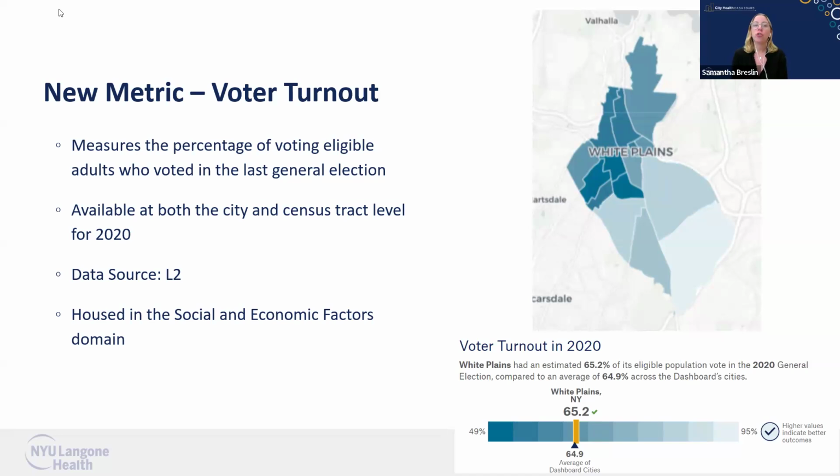But there isn't really a good measure of social cohesion. So our team has spent a lot of time researching what we could present that could be a proxy for social cohesion or social connectedness or civic engagement. And so we've identified this voter turnout measure, which measures the percentage of voting eligible adults who voted in the last general election. We see civic participation as a sign of civic engagement and social connectedness.